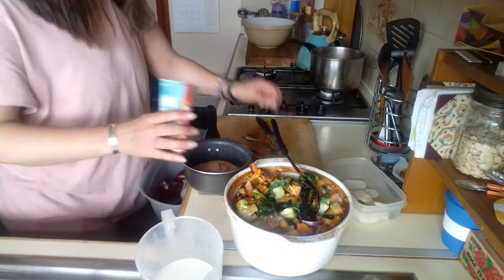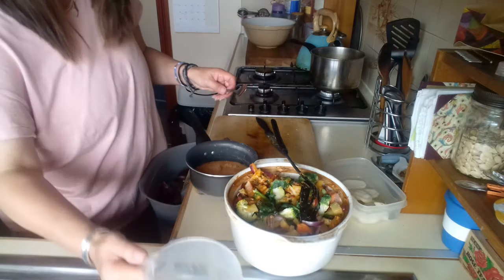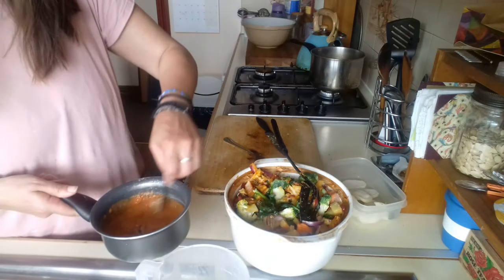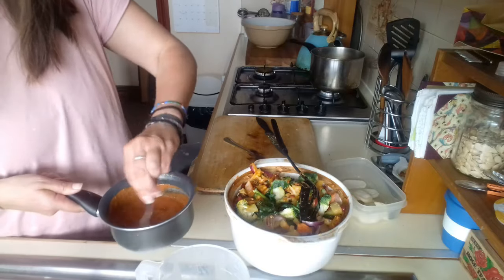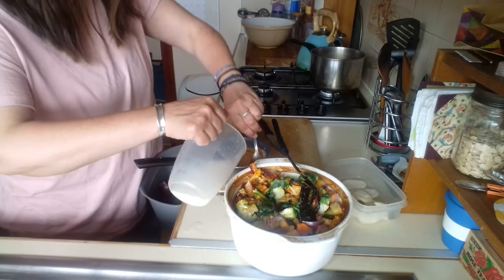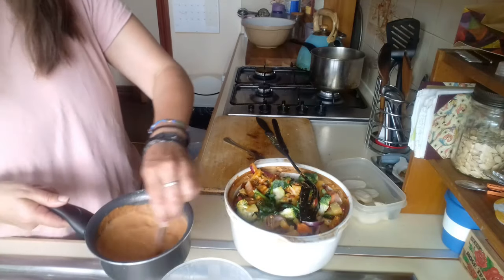So what you're supposed to do is sauce into a saucepan, add a little bit of milk to make a paste, give it a good old stir, so you're just blending that up. Now mix in the rest of the milk. Warm it through on the hob.